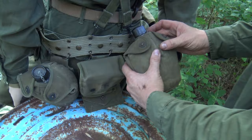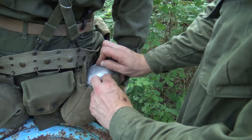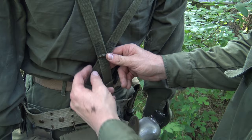And then your push dot style canteens, and look at these canteens, they are the older style World War II era canteens. One trick that some Marines might have done is taking a grenade pin and they hook that, and that just kind of helps keep these M1941 suspenders together.